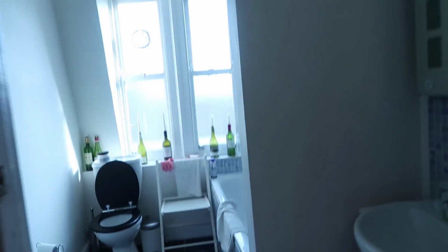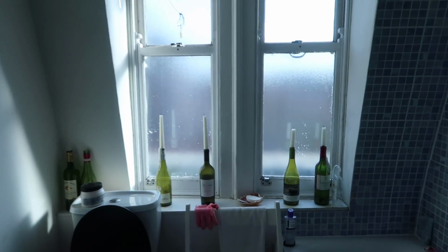Next bathroom, lights off. Next bathroom is this one. This is the main bathroom. We got a bath, which we're very lucky to have, and a shower. This is perfect for winter nights because you get all the candles and the bottle holders, and you can have like a proper soak in there, which is lovely.